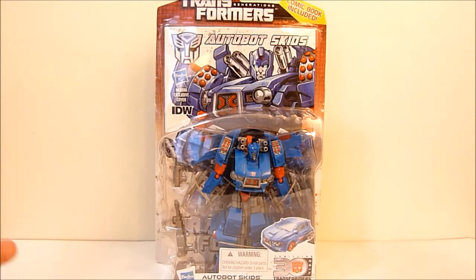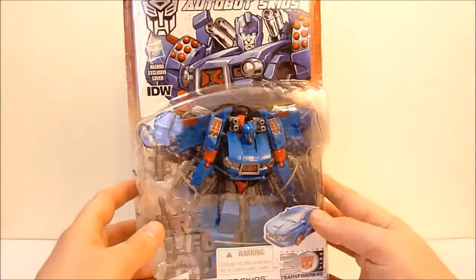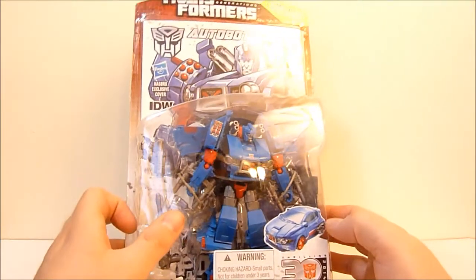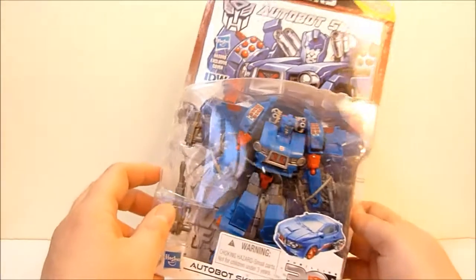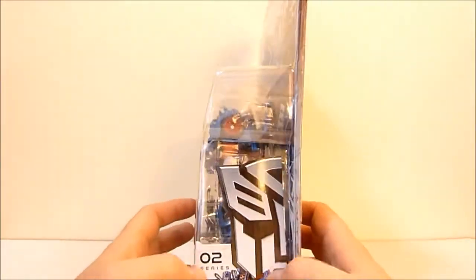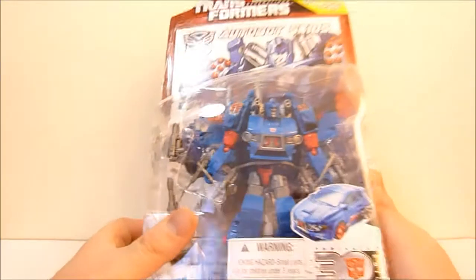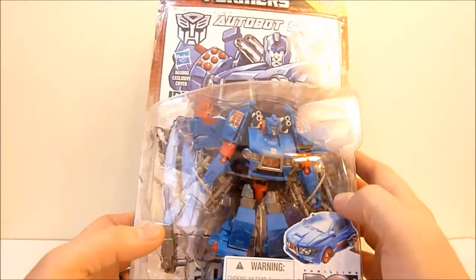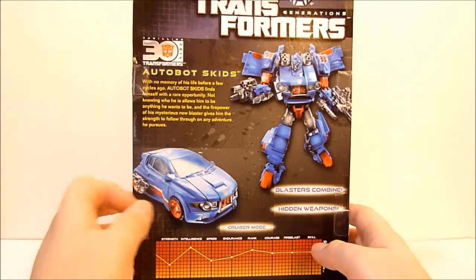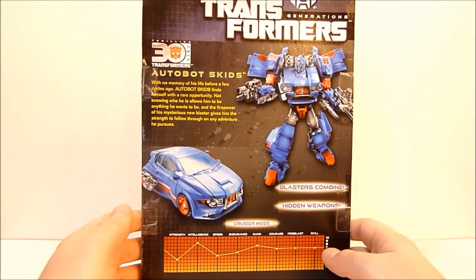Today we're going to be taking a look at Transformers Generations Skids, or Autobot Skids as this is calling him, as he is part of the Thrilling 30 line of Transformers, and he comes packed with an IDW comic book here. He's an Autobot, of course. He's Series 2 of the Generations line here, and number 009. So you can see he's got guns galore, and if any of you have been reading the More Than Meets the Eye IDW comic, you are probably already familiar with this guy here.